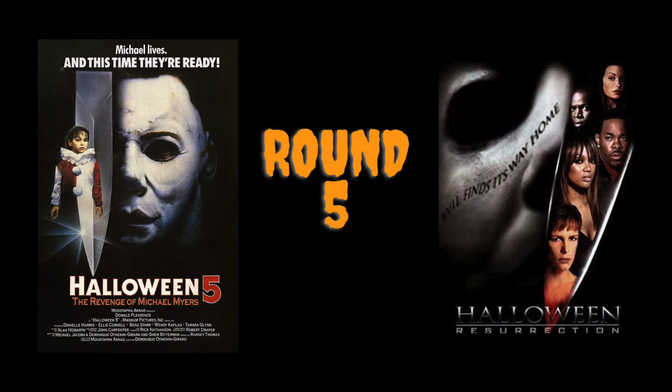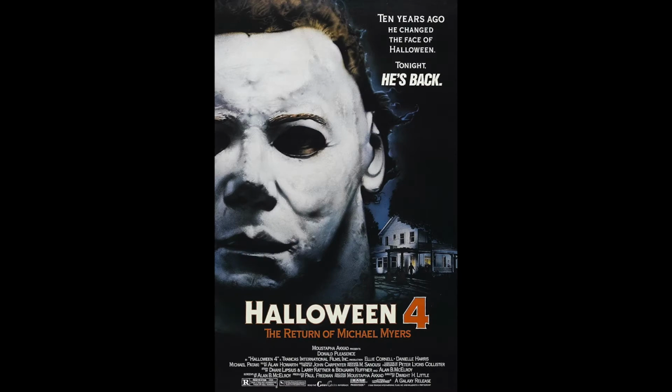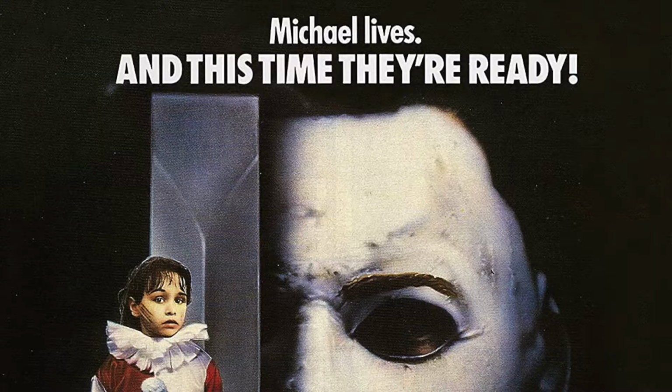Round 5. Halloween 5 vs. Halloween Resurrection. I'm not learning its lesson from Part 4. The poster for Halloween 5 once again uses the wrong mask. Not only that, but I'm pretty sure they just took the same picture, moved it over a little bit, added Jamie and called it a day. Which is a shame because I actually quite liked Part 5 overall as a film, and the tagline doesn't match either. Sure, Michael lives, but no one in Haddonfield was ready. Lies across the board here.